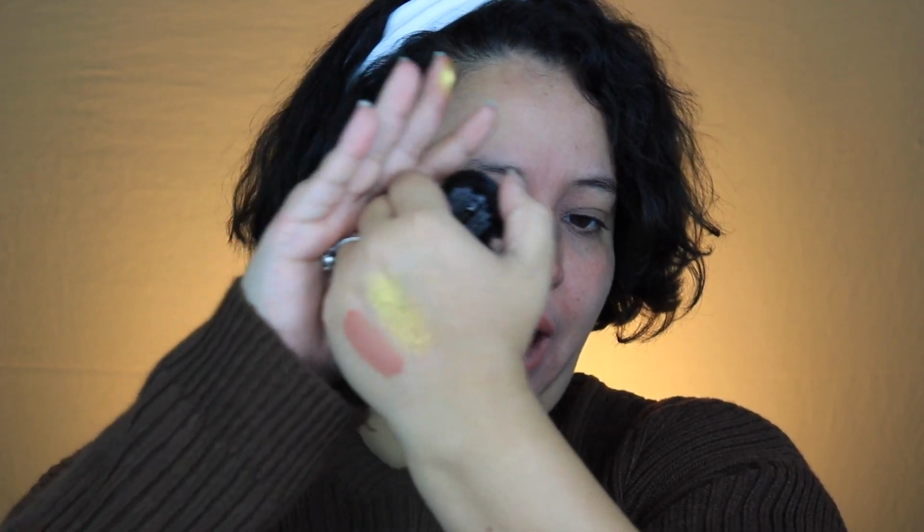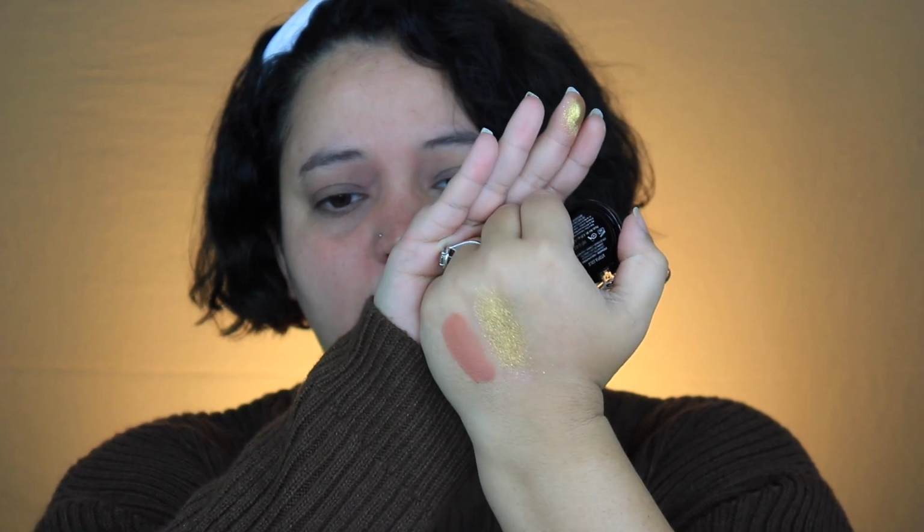Alright, so the next thing I have is Utopia Gold. This is labeled as an eyeshadow, and it looks like it's a pressed glitter. Oof. Oh, I'm going to be using that one. Look at that. Look at that.